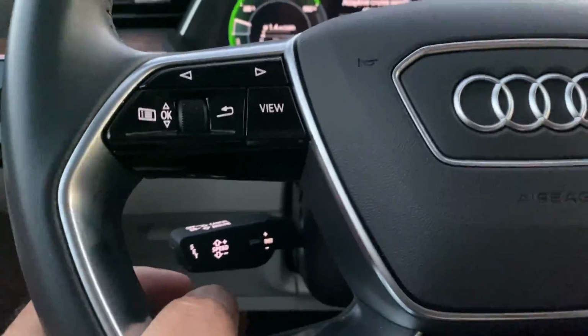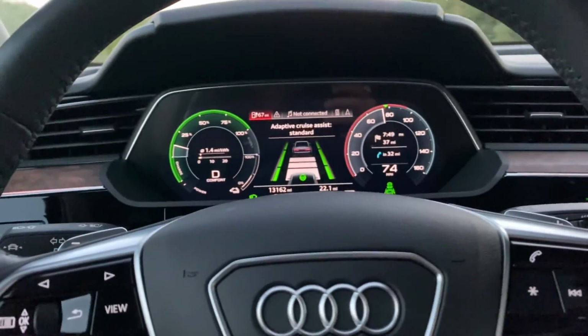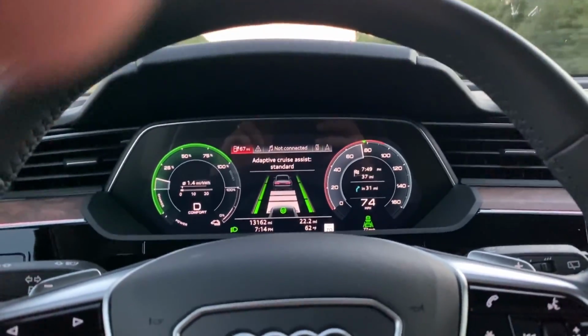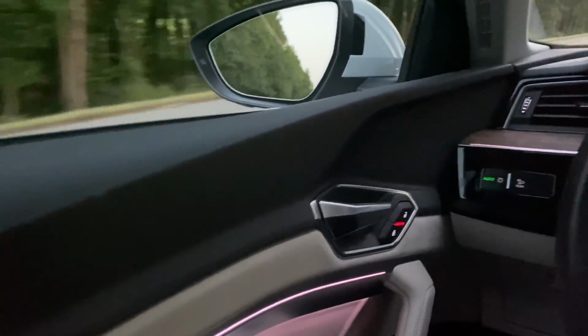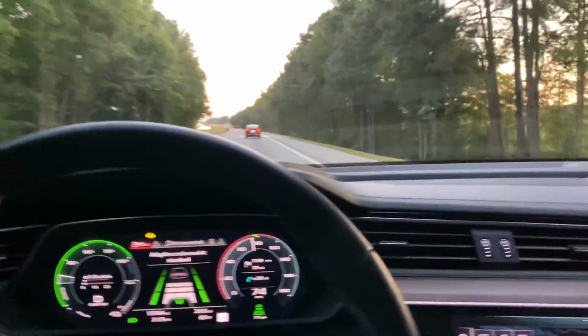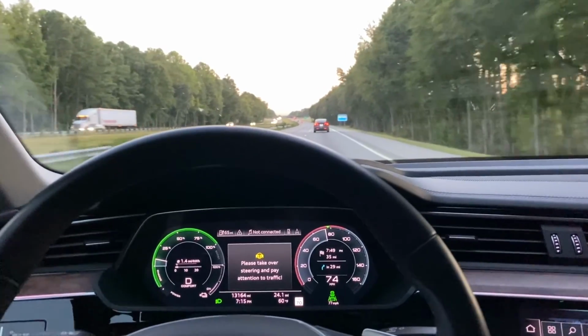Sure, a lot of knobs and buttons here to learn, but it's okay. I think we're good to go. It's steering now. Staying in the lane, so far so good. So the car's pretty quiet. I'm hearing a little motor noise, maybe some wind noise, but it's pretty darn quiet.